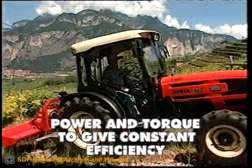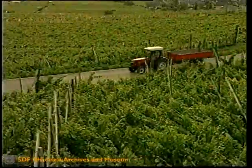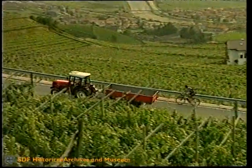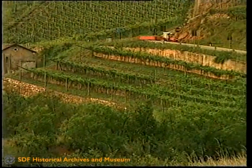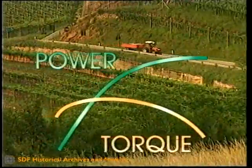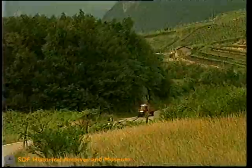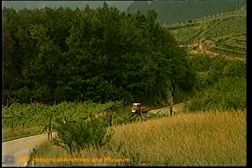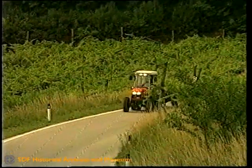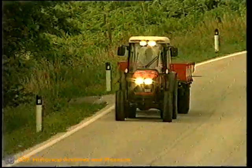Power and torque to give constant efficiency. Tractors in the Golden range lack nothing in terms of performance. The power curve of the tried and tested modular 1000 series engines is characterized by a wide constant efficiency band and a generous torque rise, which means that sudden changes in load or gradient are absorbed without having to shift down the gears. Compact 65 and 85 horsepower versions are equipped with a punchy and lightweight turbo engine, which makes an even bigger difference when climbing slopes.